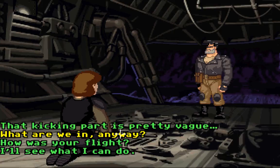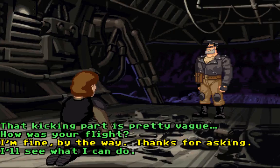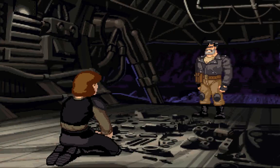What are we in anyway? It's a C-330 big mouth industrial cargo jumbo transport we fixed up. We want to get it rolling so we can take it to biker rallies. You're going to try to fly this thing? Rolling, Ben. Rolling. This baby's flying days are over, just like mine. Oh yeah, I'm fine by the way, thanks for asking. How was your flight? Well, there were some explosions during takeoff and I landed in a minefield. But other than that, it was fine.